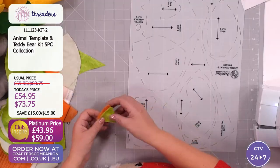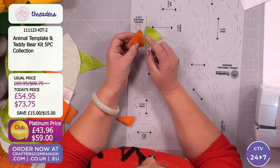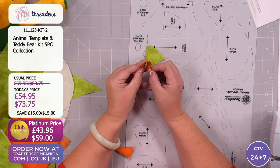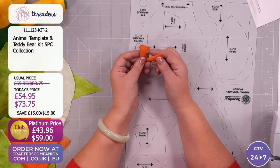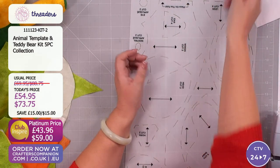If I show you, I've got my ears. I've already cut and I've already stitched. I put right sides together, stitched around them and turned them out the right way. So I've got the inside of my ear being orange, the outside being green. I've got my two ears, which I'm just going to pop to one side. And I've made myself two little horns, because obviously they need a little horn at the top of their head.